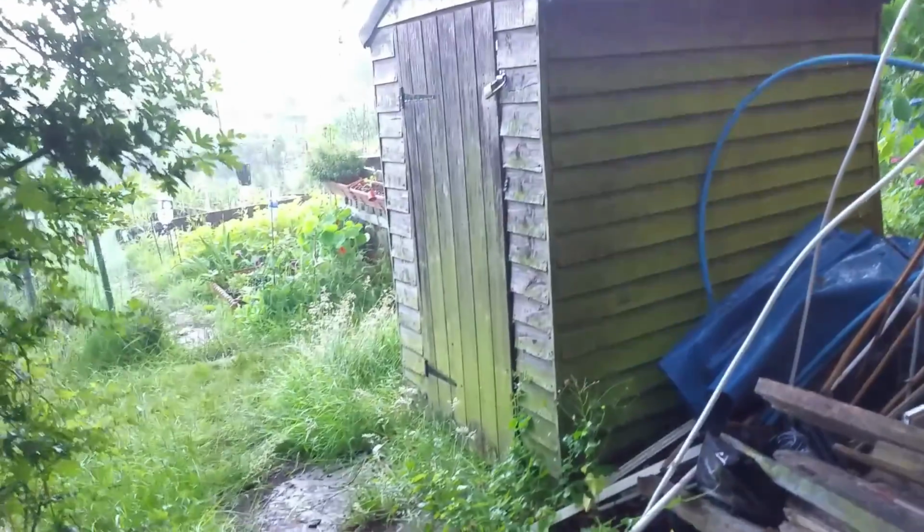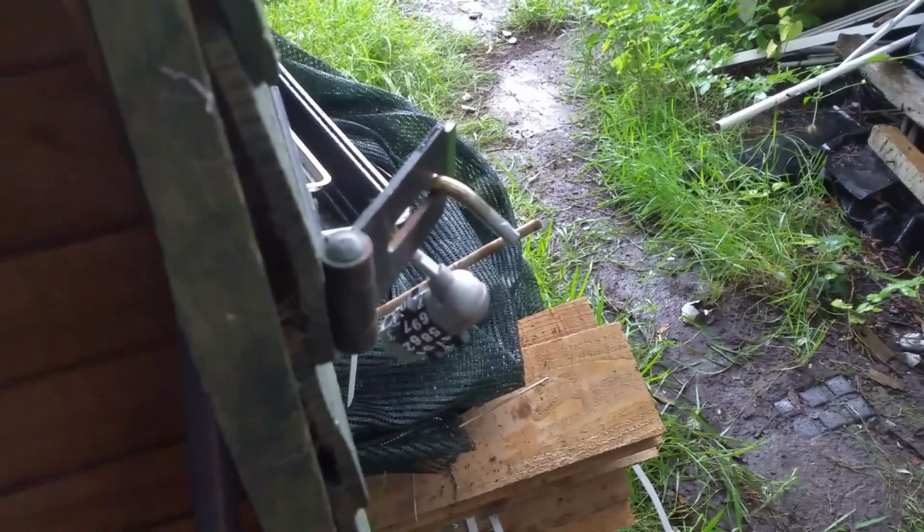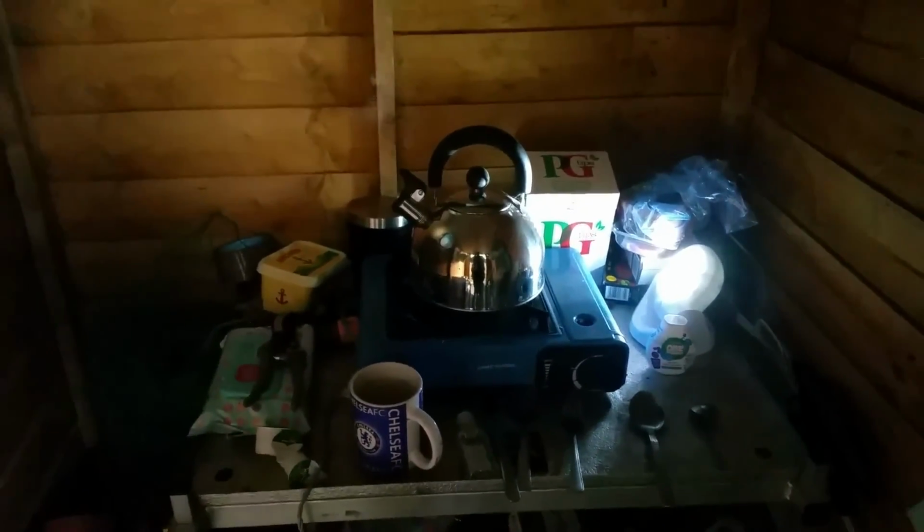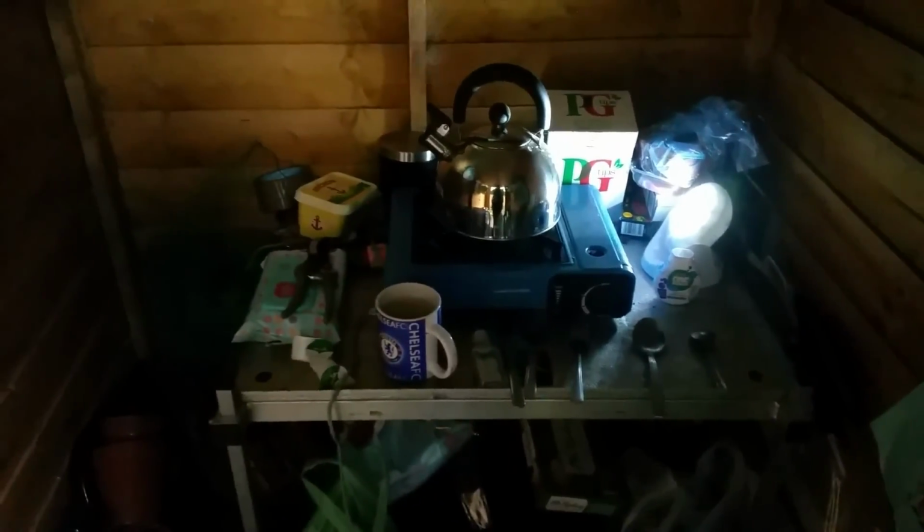Such is life. When I came this morning, my padlock was undone. Either someone knows my combination or I forgot to lock it. But there you go, nothing was missing. Everything's here. Anyway, looks like that's going to boil now. Let's have a nice cup of tea.